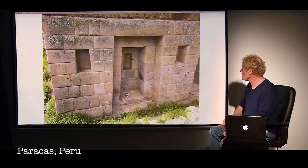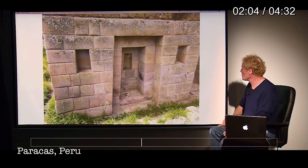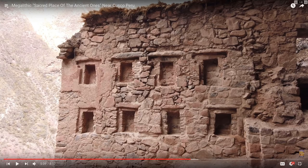Yeah. All right, let's keep moving. So more stuff in Peru. This is the sacred place of the ancient ones, apparently. And so we've got these pie-shaped doors. Got this one without the pie thing, so that's one variation.